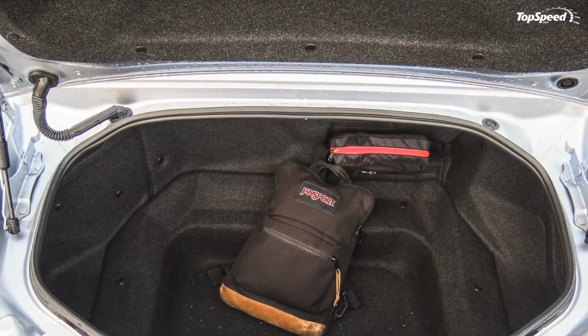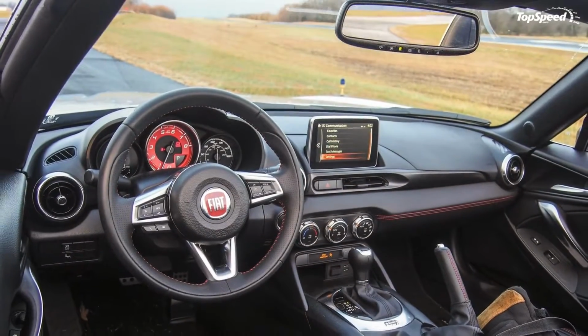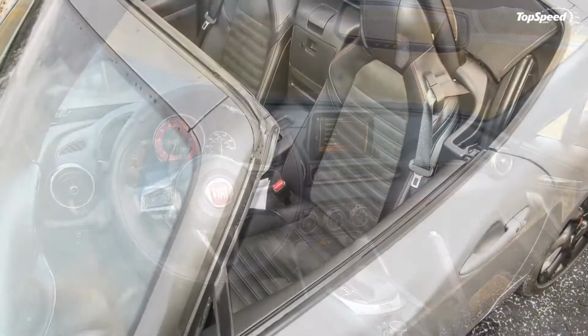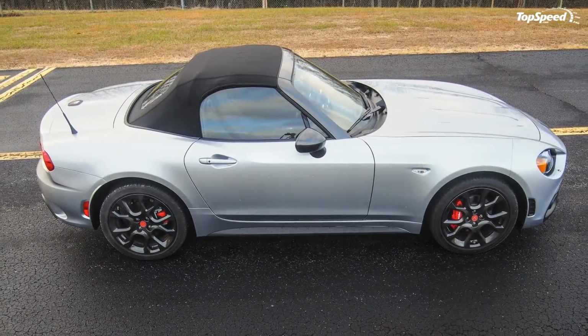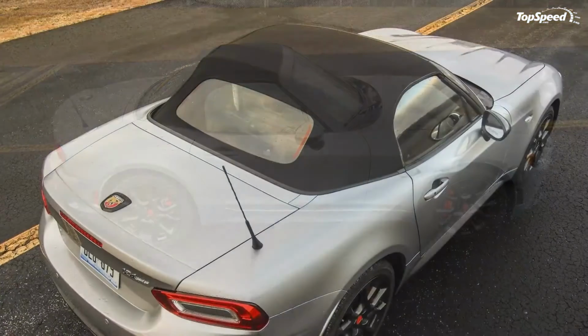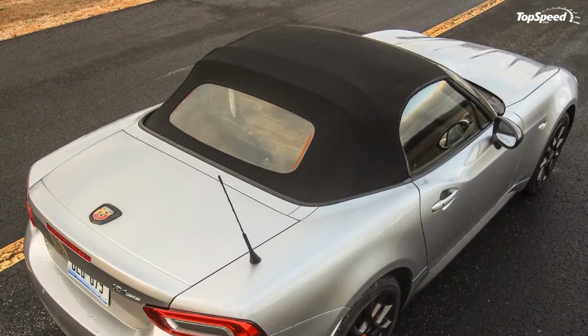But at the end of the day, those shopping for a small sports car with a retractable top will have to compare the Fiata and the Miata to decide which they like best. Read our full review on the 2018 Mazda MX-5 Miata.